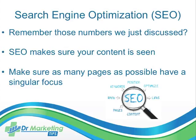So make sure that you make that very clear to the folks that are developing your website, because odds are they know the SEO in and out, but it's your job to help them understand your procedures and what you're really looking for.